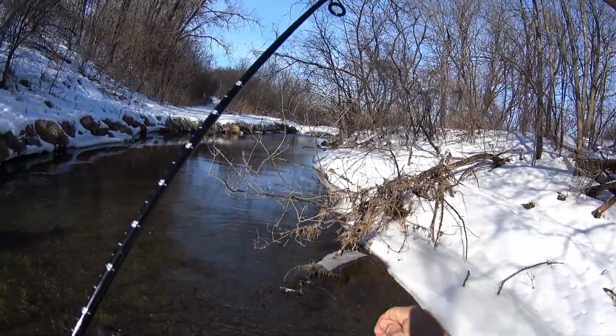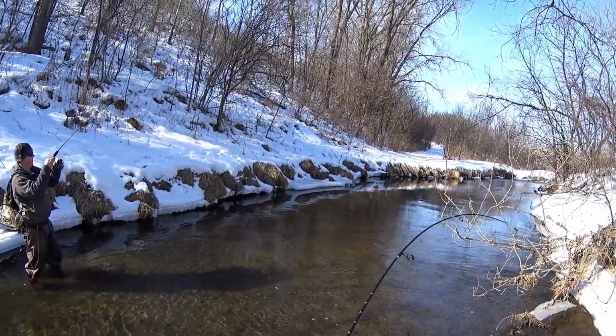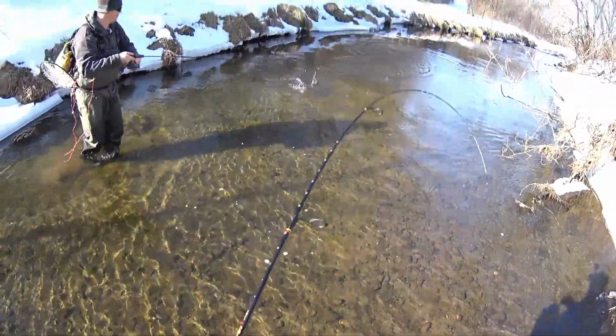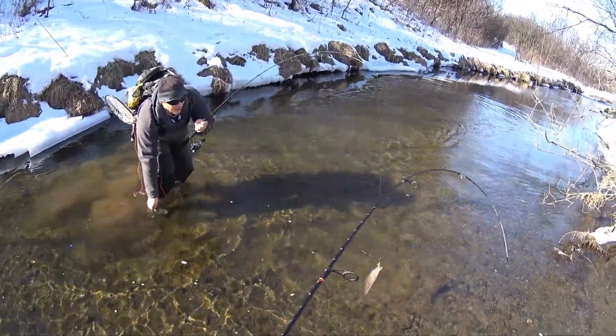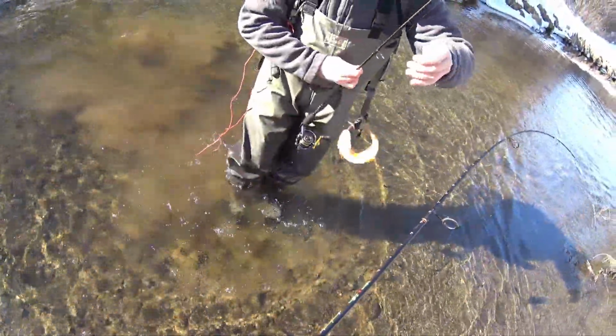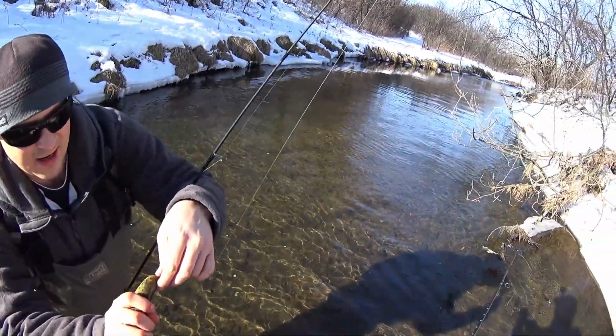Oh, I think this is a tiger. Sure is. Is it really? Sure. There we go. Sure is a tiger. Then I got the brown. Let me see that. It looks like a brookie to me. It's got a pink belly. Nope, he's a tiger. We got one brown, one brook, one tiger, huh?